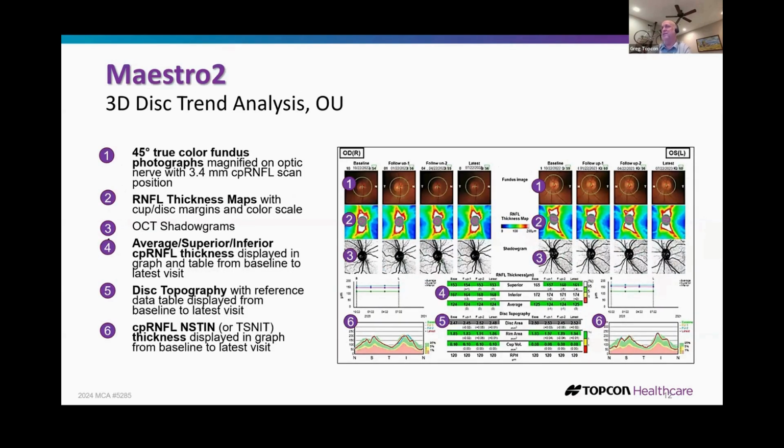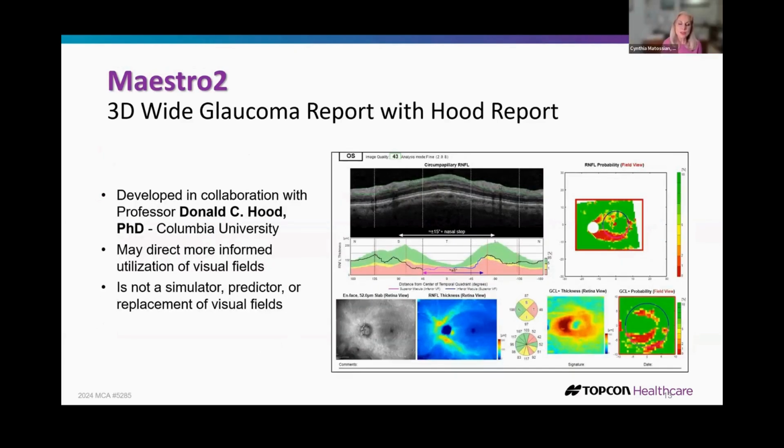So this is one of those scans. This is the 3D disc trend analysis. What's nice about this is the data sets are less interpolated, the B-scans are much closer together, and precision is probably a little bit higher. In the bottom middle of that report, you'll see a table, effectively a spreadsheet of average thickness data over time per sector, and superior, inferior, and average over time. It's a really elegant looking report. Sometimes, as we know, those cup to disc ratios or RNFL measurements are skewed for many reasons, and you'll always have that objective color fundus photo to assess as well. Next slide.